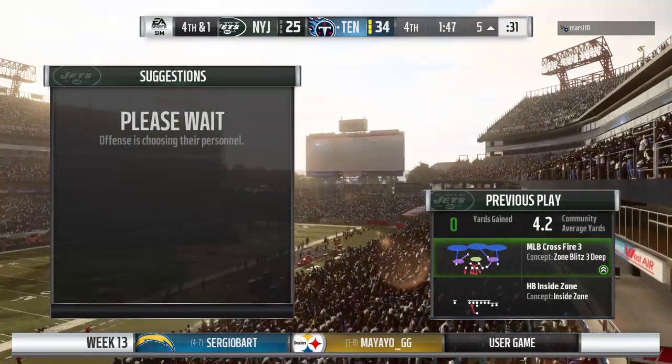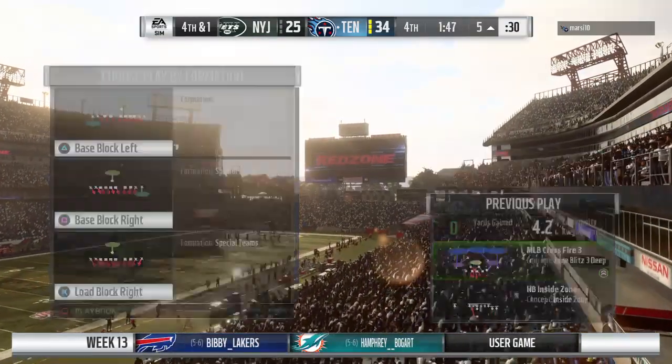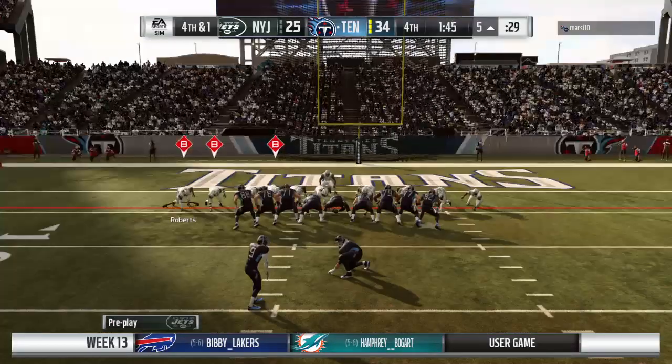Well, they picked up a portion of it, but not all that they needed. Now that leads to a decision on 4th and 1. Let's see what they decide to do.